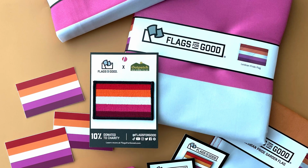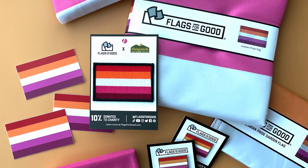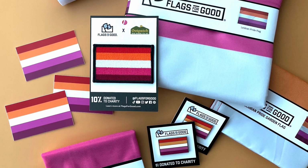The 5-stripe version seems to be the most accepted version now, but you'll see all of the variations and even all of the historical flags still in use. We at Flags for Good use the 5-stripe version in all of the lesbian pride flags, stickers, pins, and patches that we make. While you can definitely spot them at pride festivals and parades, the sunset lesbian flag can also be seen on online avatars and dotting flagpoles around the world, especially on Lesbian Visibility Day, which is every April 26th.